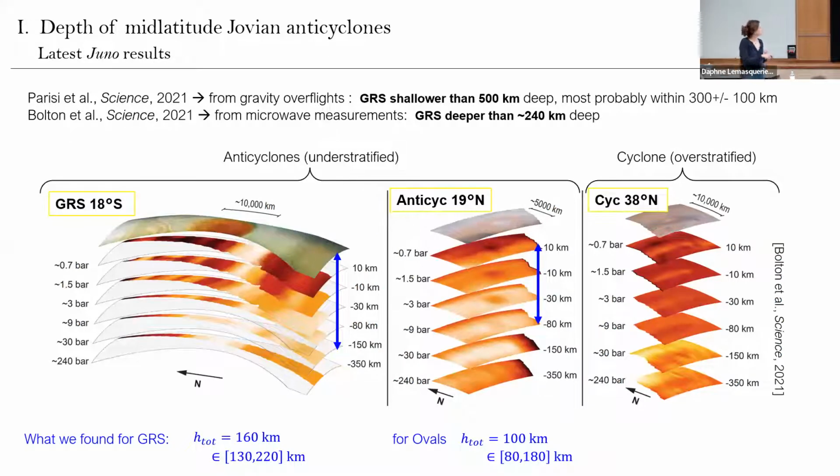And I'm going to finish that part by saying that at the end of last year, we finally got some measurements by the Juno mission. So these measurements of the Great Red Spot depth were inverted from gravity measurements, because it is sufficiently big to perturb the gravity measurements, and also using the microwave radiometer on board of Juno. So basically, I'm not going to get into details, but they estimate that the Great Red Spot is roughly between 200 and 300 kilometers depth in total. We have a slightly lower value, but that's the good order of magnitude, knowing the uncertainties that we have regarding stratification and stuff like that. And same conclusion for the smaller anticyclones, which are shallower than the Great Red Spot.